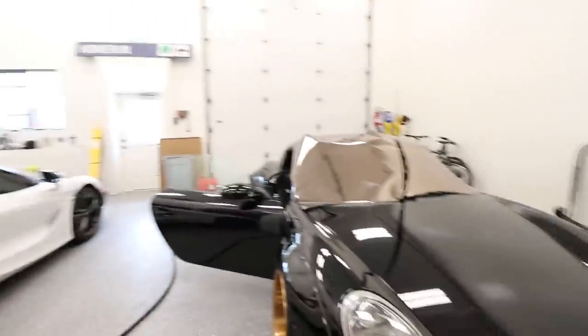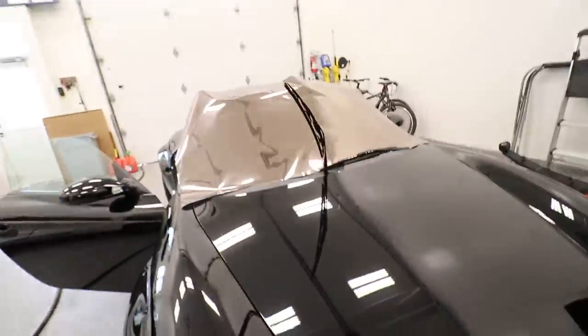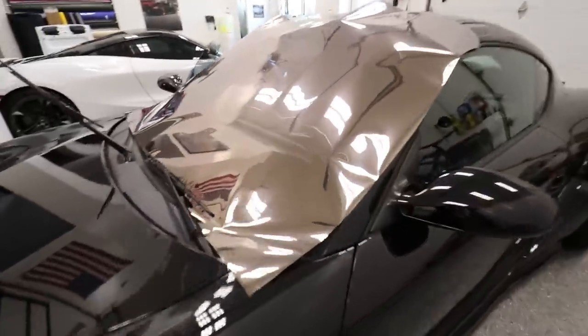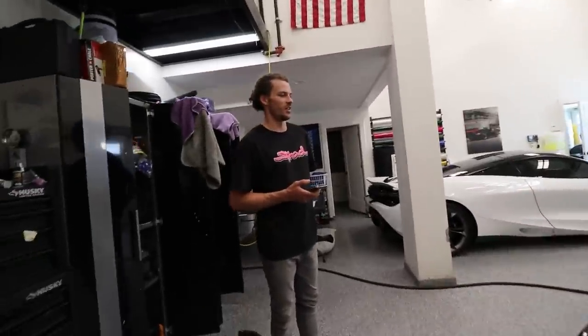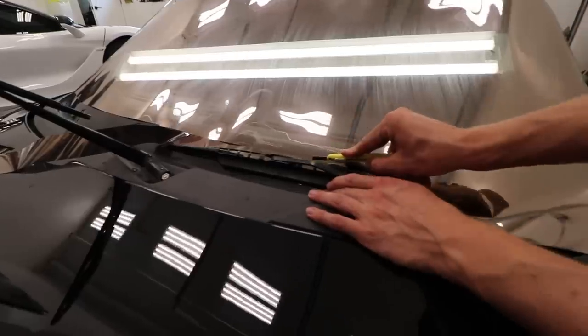I say let's just stick to the full send plan. Okay. We're a little concerned that this bronze might clash with the wheels, but like Clayton said, we're just gonna do a full send. Might as well just rock it for a little bit. Yeah. And see how quickly you get pulled over.